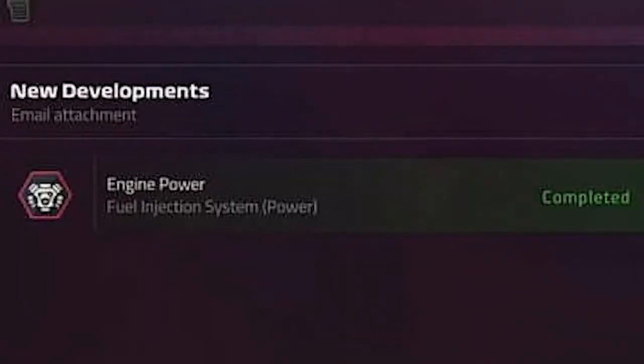So Williams bringing one upgrade to the Azerbaijan Grand Prix. That is an engine upgrade on behalf of Mercedes.